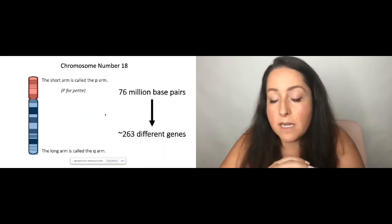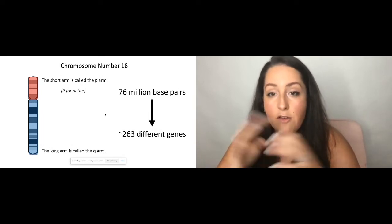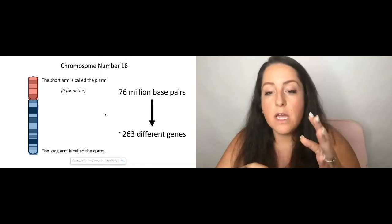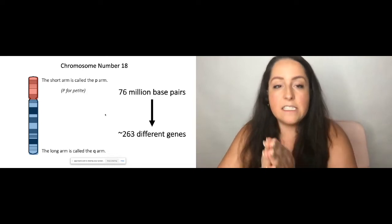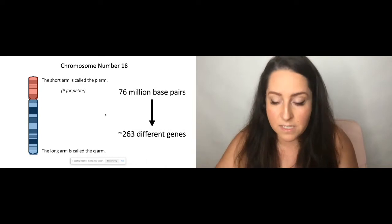It's made up of about 76 million base pairs. So those letters, that alphabet I was talking about, there's 76 million of them on chromosome 18, which is about equivalent to 263 different genes. So that is a lot of genes. Basically chromosome 18 is a recipe book full of 263 different recipes.